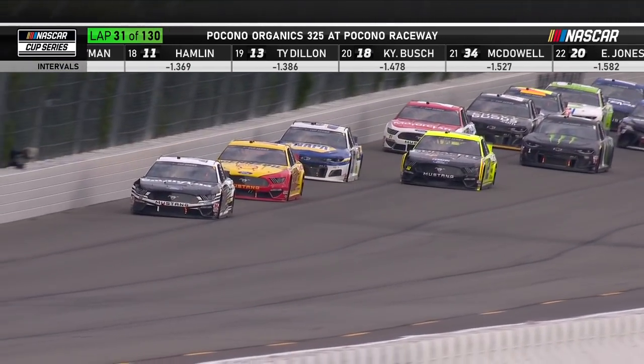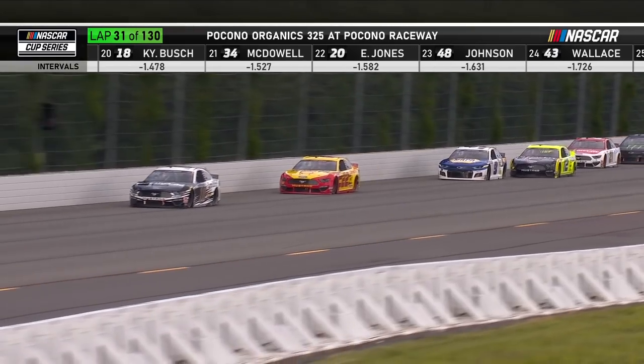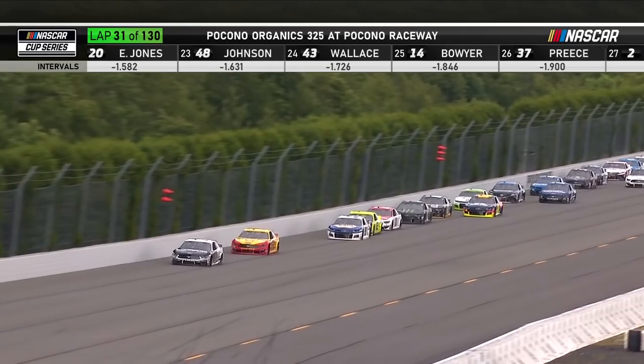He had that great pusher in Ryan Blaney, and I'm also not sure I want Chase Elliott as my pusher with the recent history between Joey Logano and Chase Elliott. And you say Homestead?